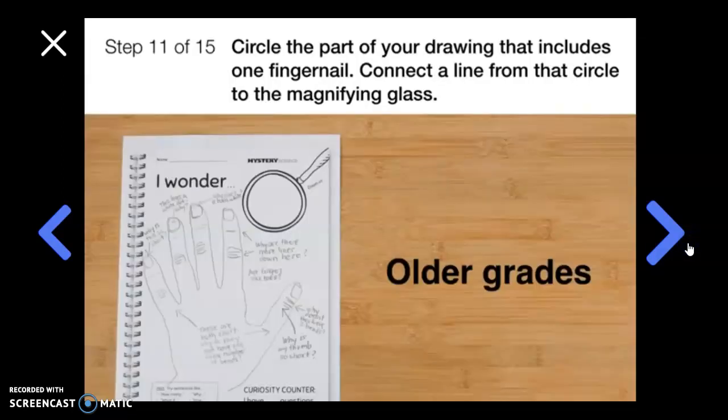Younger students, you can skip to step 13. Older students, now try zooming in even closer. Circle the part of your drawing that includes one fingernail. Connect a line from that circle to the magnifying glass. Then go to the next step.